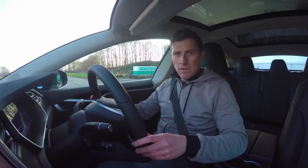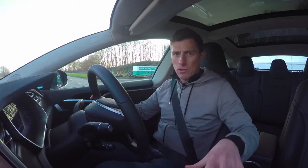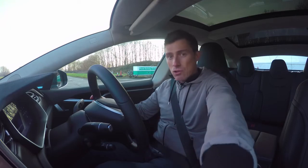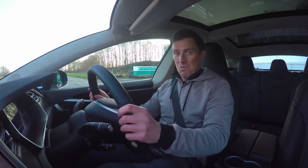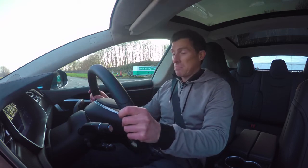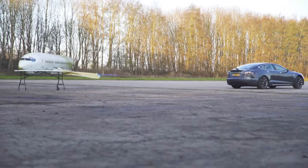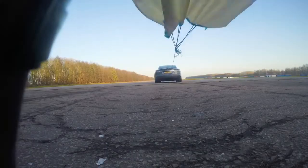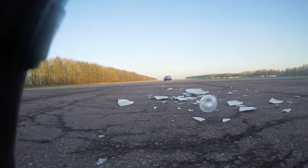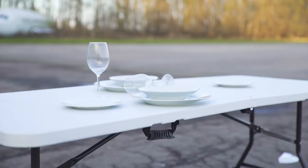Let's find out. Okay, so on this particular car, there's no launch control as such, but I can turn creep mode off, and then it's just a case of putting it into drive and flooring the throttle. So here goes. It's not too bad, that isn't.